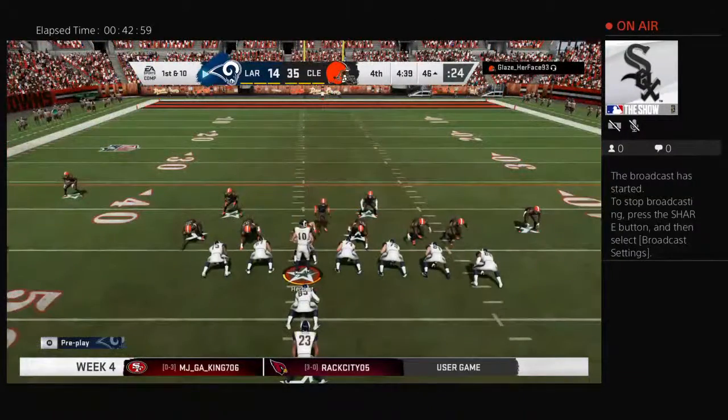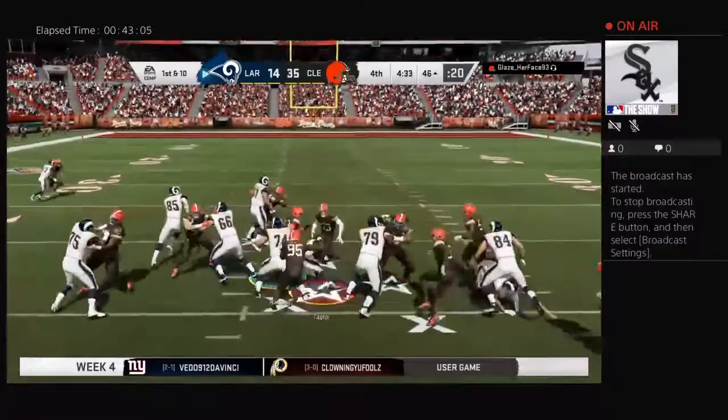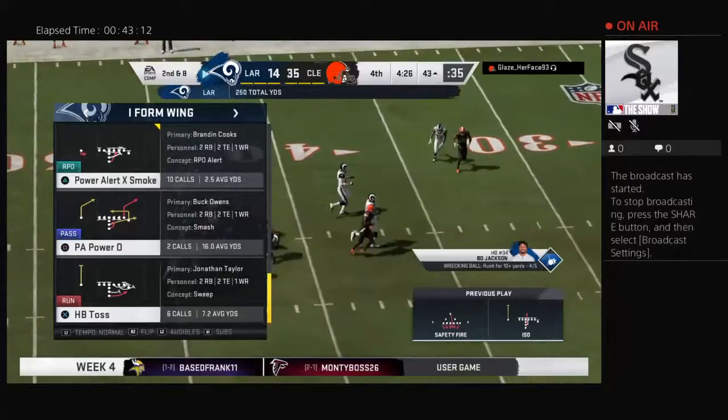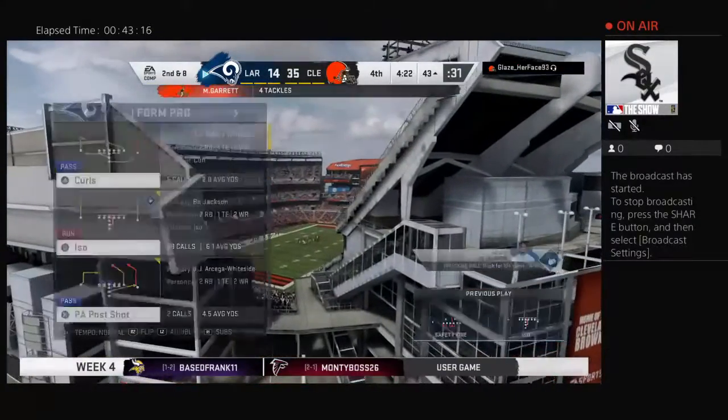So a 1st and 10 upcoming from Browns territory now at the 46. Here's Taylor. Tackle made there by Myles Garrett. Not too many offenses want to turn down long drives, but when you're down what they are, they've got to pay it off with some points.